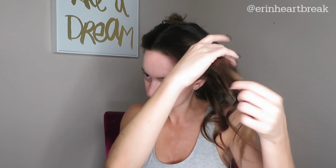You see how the wand is at an angle? So I don't leave it like this, I don't leave it like this. I want it to really just fall naturally and give it a little bit of lift at the root as well.